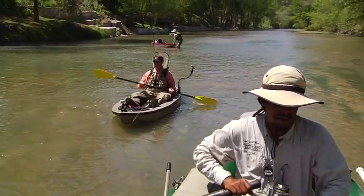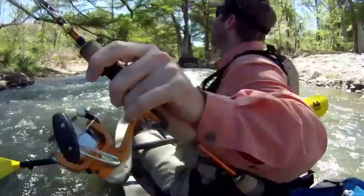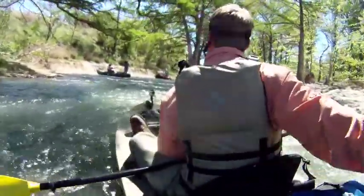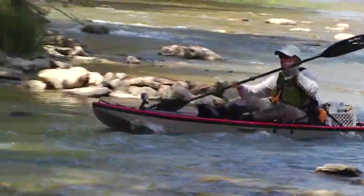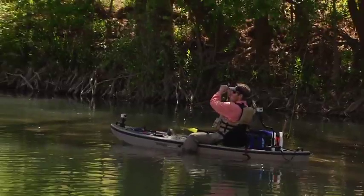Rested and ready, we continued down the river and surveyed the wildlife, including the occasional osprey hoisting a fine meal. It started to look like conventional gear was producing more strikes than the fly, so I continued to gather numbers, and Shannon, well, he was looking to swap tactics.